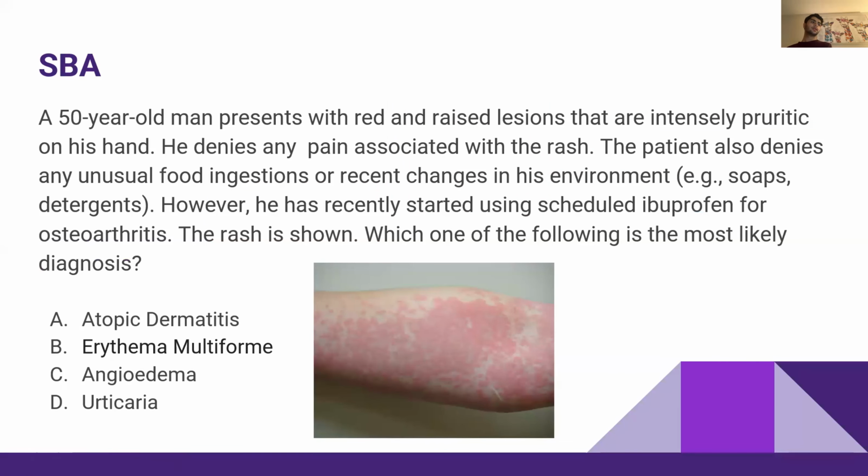So this is the next SPA. Red and raised lesions that are intensely pruritic, he denies any unusual food or recent changes to the environment. He's recently started using ibuprofen, and that's the rash shown.